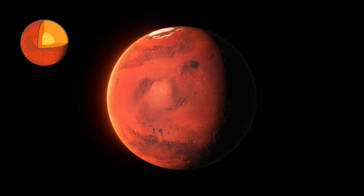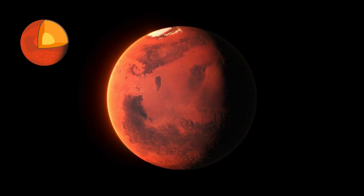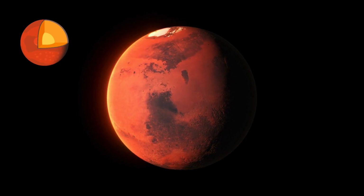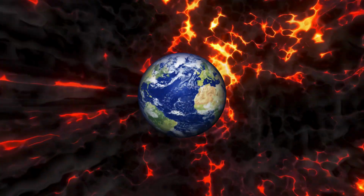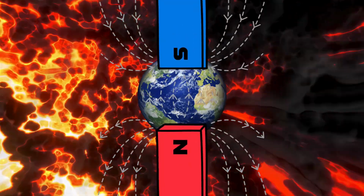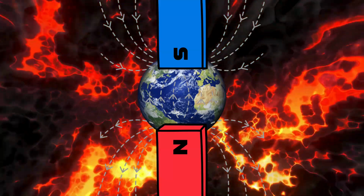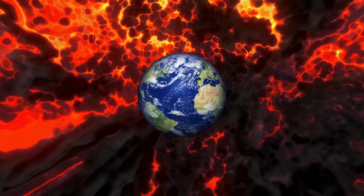Mercury has a weak magnetic field, with a strength reaching only 1.1% of Earth's magnetic field, and it does not provide an adequate protective shield against solar radiation. With the flow of molten metal in the Earth's outer core, its movement and high iron content cause the Earth to act like a gigantic dipole magnet, with one negatively charged pole and one positively charged pole.